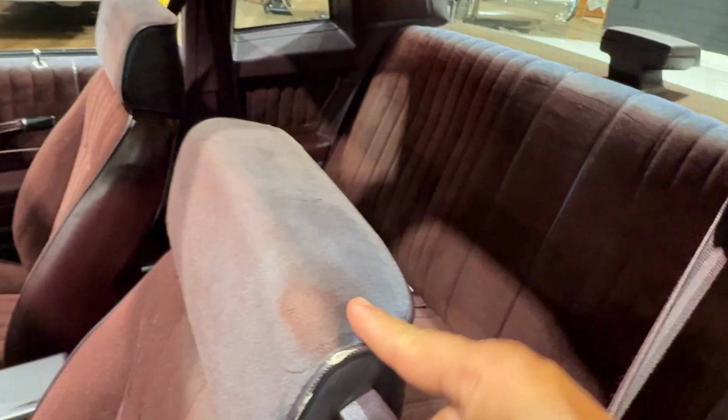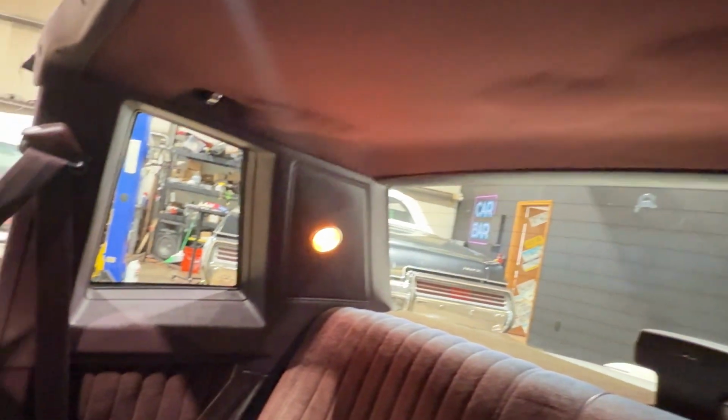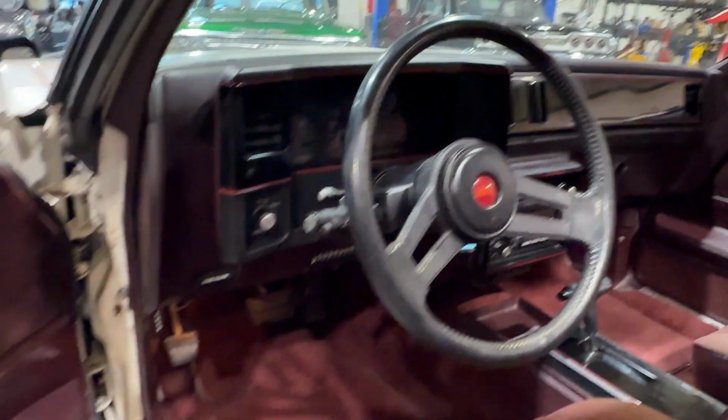Nice and solid seats. If you ever had a T-top car and you enjoyed it in the sun, it's going to have this fading. So she does have some fading at the top of the headrest and the top of the rear seat back there. Par for the course on these cars. Nice solid carpet. The seats still have a great sheen to them, if you can see it. The side panels are in great shape. Rear headliner. The plastics, very nice.